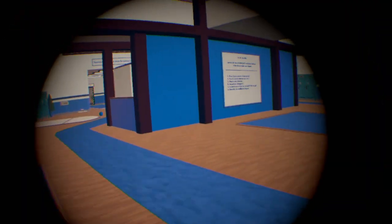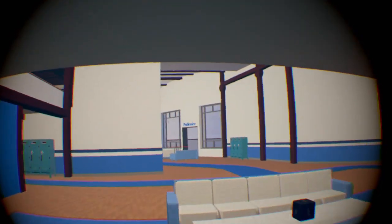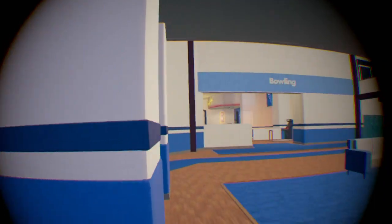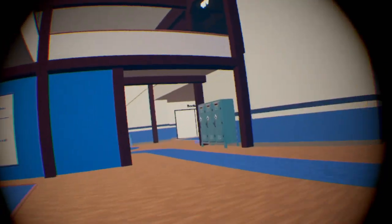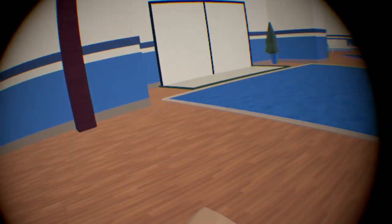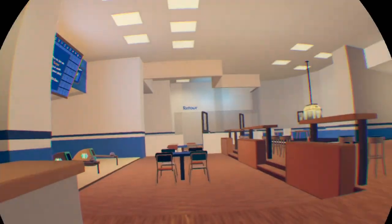Okay, this all looks nice. Okay. Let's see. I already went over there. It's like the ice rink. But, like, I love that. Do not know what that says, but let's go ahead and see what's in here. Bowling again. Okay.